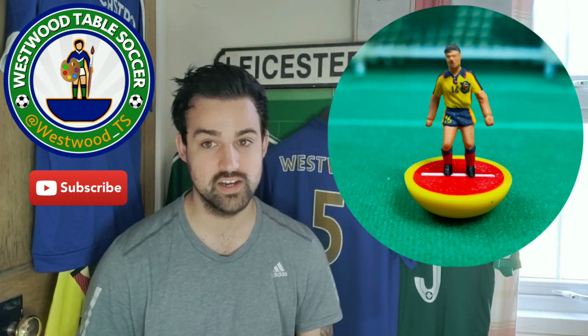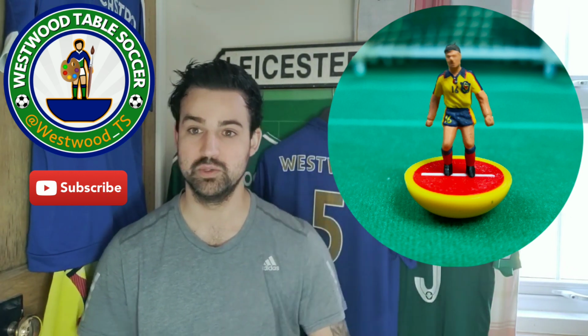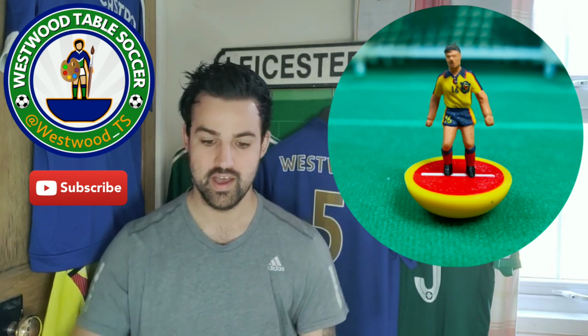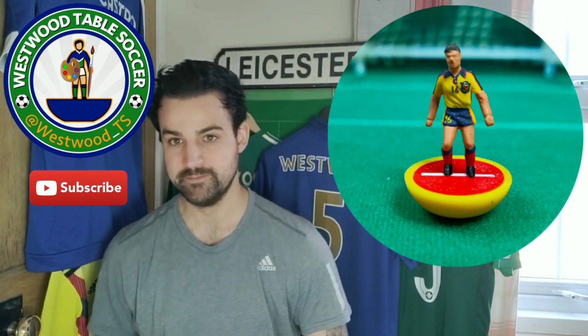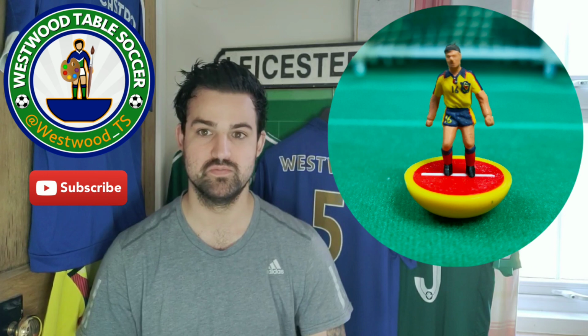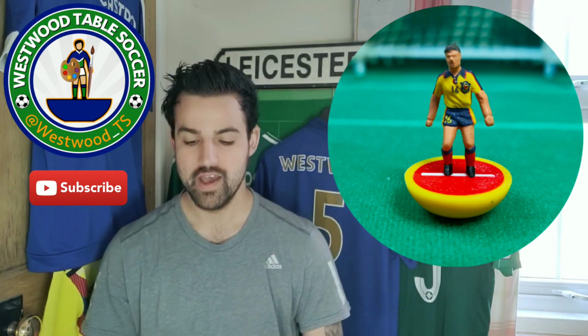It's a nice shirt. It's a really, really nice design. In terms of how it looks on Subbuteo, it comes together quite nicely with the red piping lines around it, and the yellow and the navy together. Just not sure that it works to me. If I saw it, would I think Scotland straight away? I don't think I would.